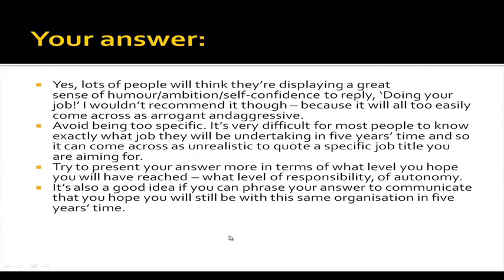You could say, yes, in the first year I'll be in the learner mode. You can be more general, less specific. It's also a good idea to phrase your answer to communicate that you hope you'll still be with the same organization in 5 years' time.